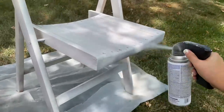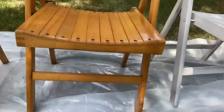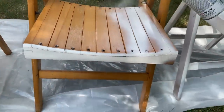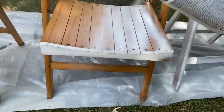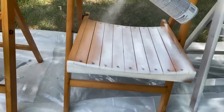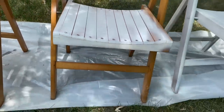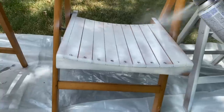We've had these for quite a few months now. We use them every single day. They're holding up great. We love them. Such a great find for only $8 for all four. I'll show you next how I originally had them styled and then how they look now, a few months later.